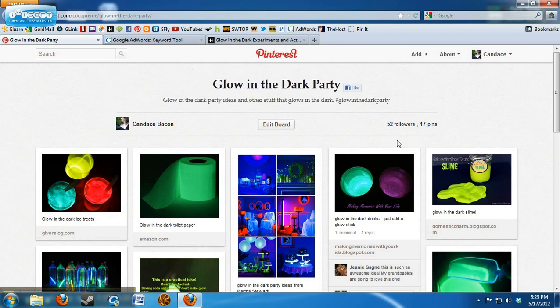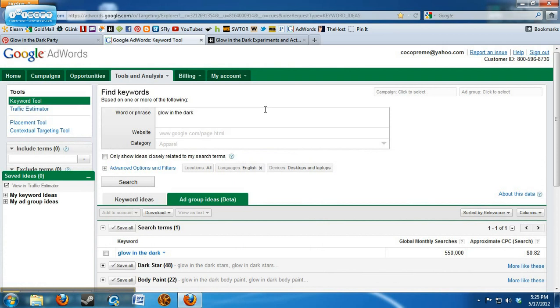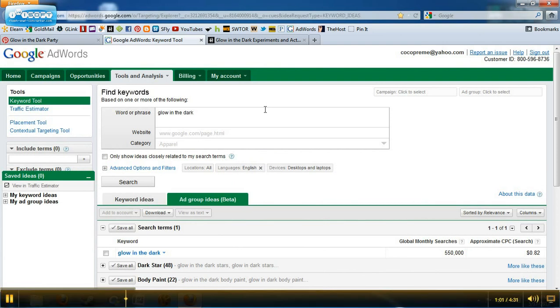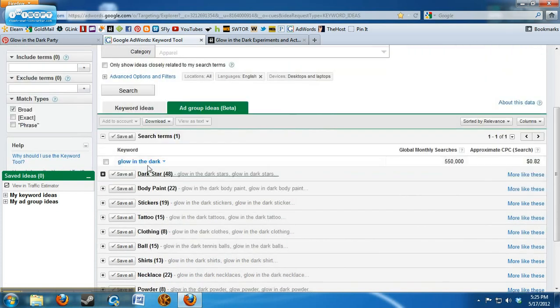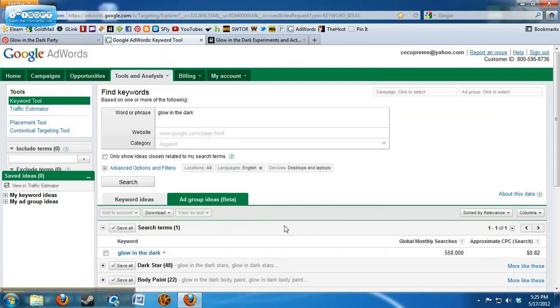Now, to start your own targeted board, you'll want to pick a specific theme that will closely match what you have on your site or your article or your post or a product that you want to feature on Pinterest. You want to start out by doing some keyword research to see what people are searching for. You can use the Google AdWords keyword tool, something similar to that. And I looked up glow-in-the-dark activities, and this is what people have been searching for.